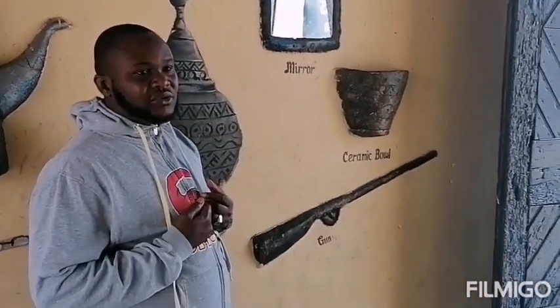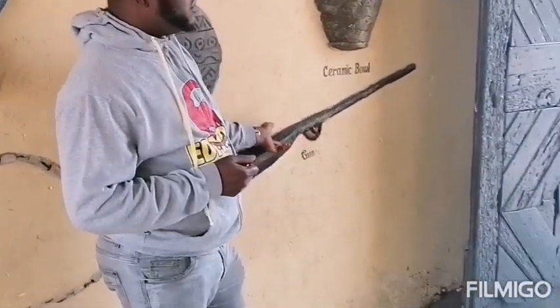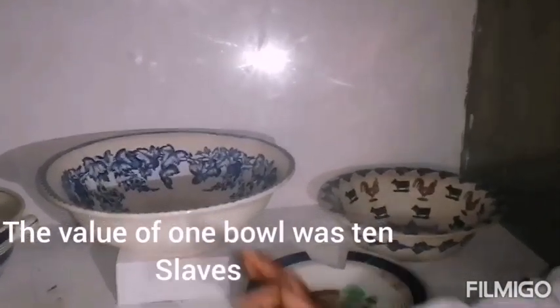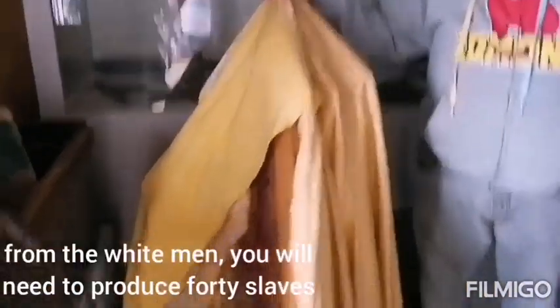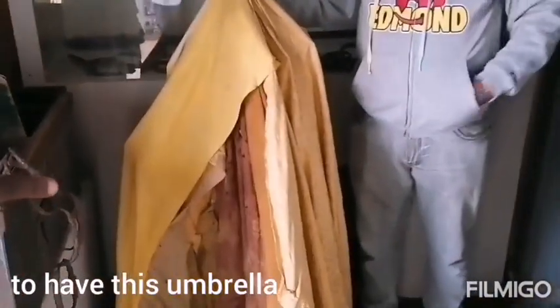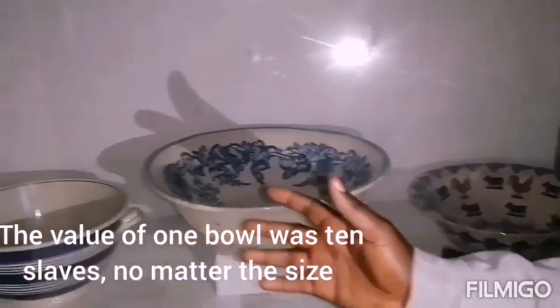I may bargain with them with 10 slaves, while you may bargain with them with 2 slaves. Ceramic bowl, 10 slaves. A demijohn, 40 slaves. The value of one bowl is 10 slaves, no matter how big it is and no matter how small it is. So anybody that needs 5 bowls, we need to produce 50 slaves. If you need an umbrella from the white men, you need to produce 40 slaves to have this umbrella.